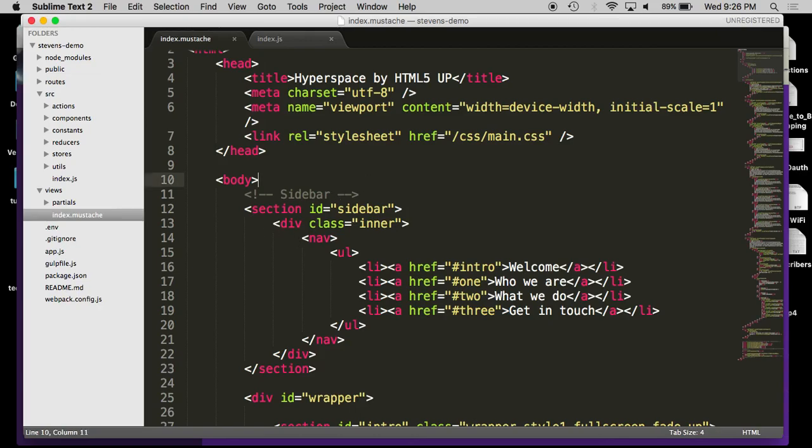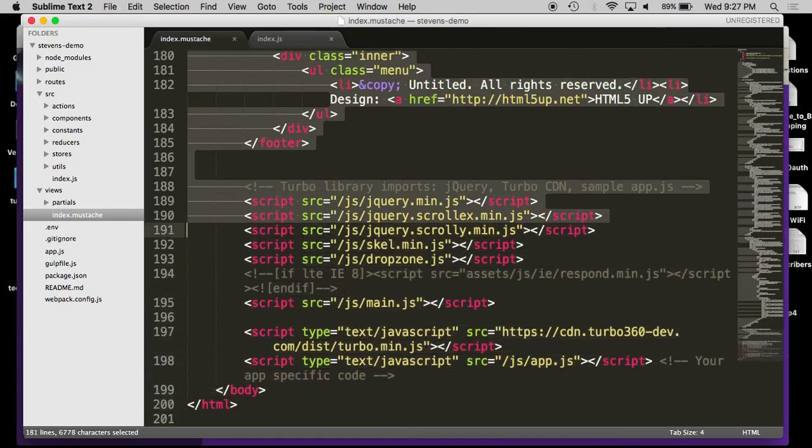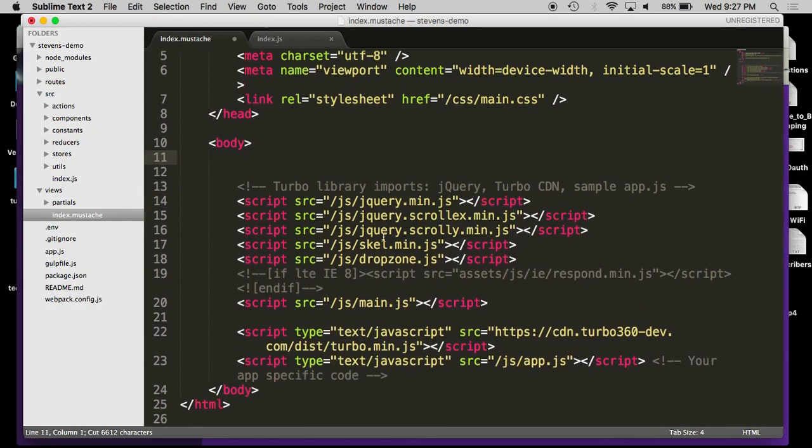So let's go ahead and grab all this, down to the footer. You see what I highlighted? Okay. Let's just take all that out, leaving behind the body tag and the imports. All right.